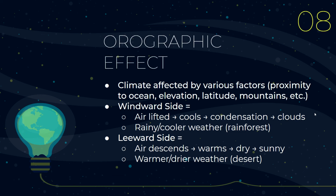The leeward side is on the opposite side of the mountain. As the air comes back down again and descends down the mountain, it's going to warm up and dry out, and you're going to have more sunny conditions on that side, and therefore it's going to be more desert-like on the leeward side. So definitely know the difference between the windward and the leeward side and associate that with climate.